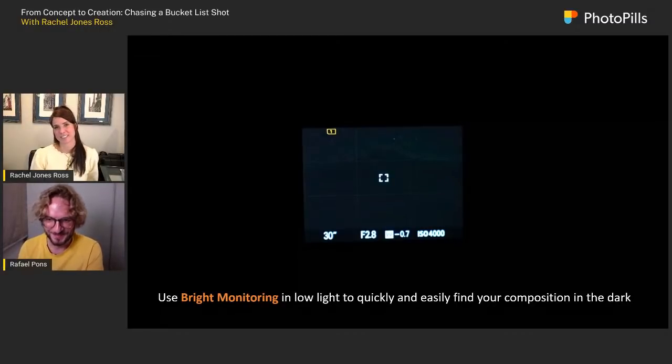So I arrived out on location, and I found a composition, and I happened to be there in enough time that I was able to see it in the light. Although, we were quickly shooting blue hour because we got out there a bit late.